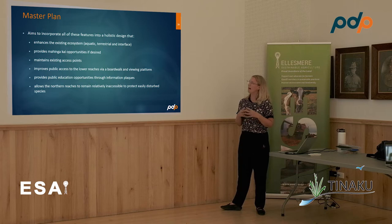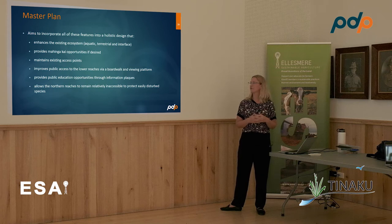So we want to enhance that existing ecosystem. It's already really good down there, but how can we make it better? Provide that fish passage, provide mahinga kai opportunities, maintain those existing access points, because we know you really want to be able to have that access down to the beach for vehicles. There's currently a few access points. We're proposing one more and enhancing what's already there. So we want to make sure that public access is available.